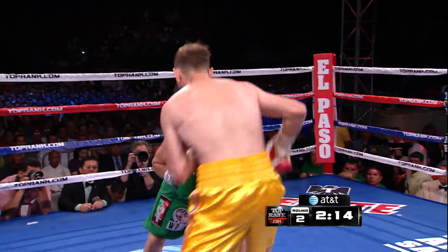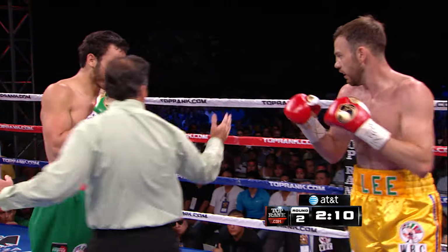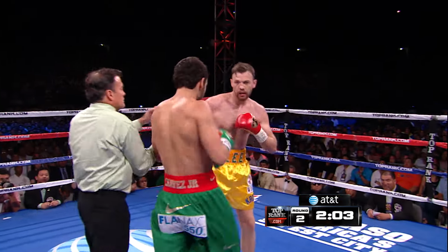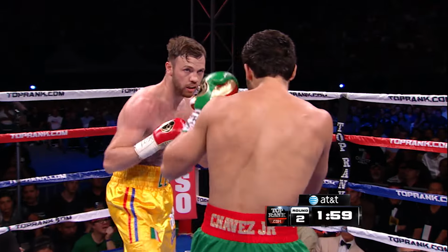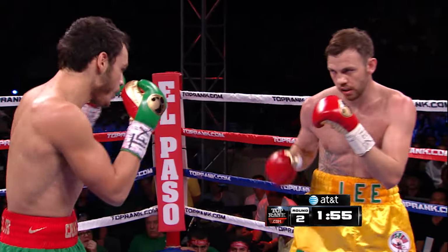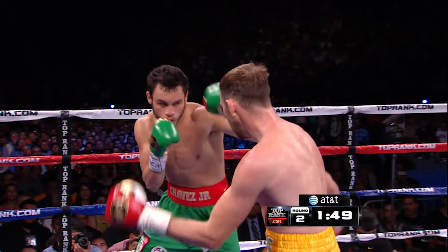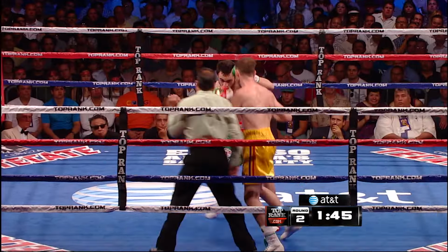Lee content to stay outside, using his reach advantage and boxing long. Ability. Right. Box. Step back. Chavez now trying to close the distance, trying to get inside on Lee. Lee loading up with that left hand. Lee so far doing a good job of anticipating any chance of Chavez coming in and retaliating with his straight left.